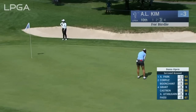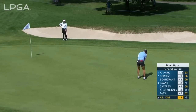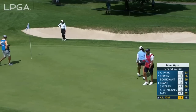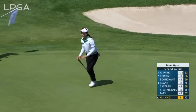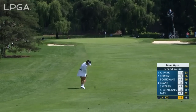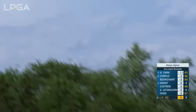And a former U.S. Open champ, I guess you're always a U.S. Open champ, Alim Kim, 10. From just short of the green. She's going to miss a cut at some point, right? Struck well.